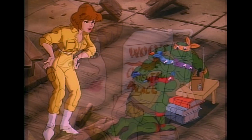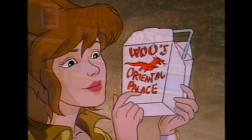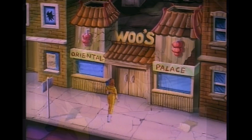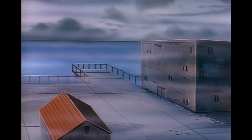April, of course, is always determined to put herself in harm's way, or a possible kidnapping. So she decides to take one of Bebop and Rocksteady's abandoned food containers from Wu's Oriental Palace and follow it back to the source. This is where she learns where the Shredder's new hideout is located. The warehouse on the pier.